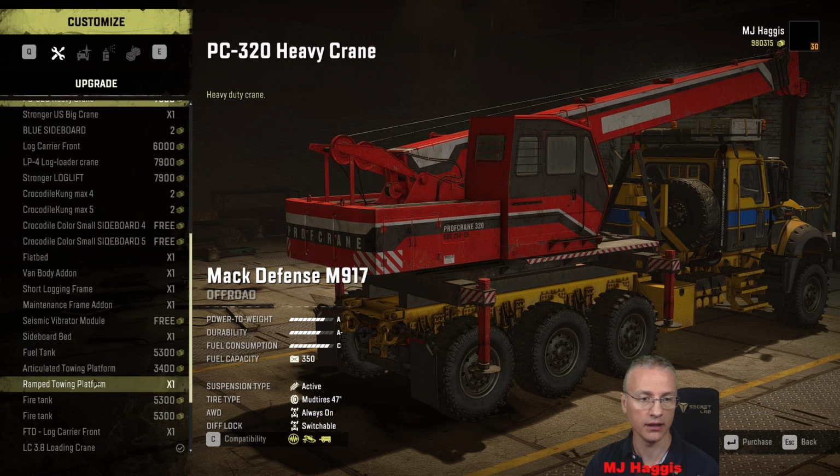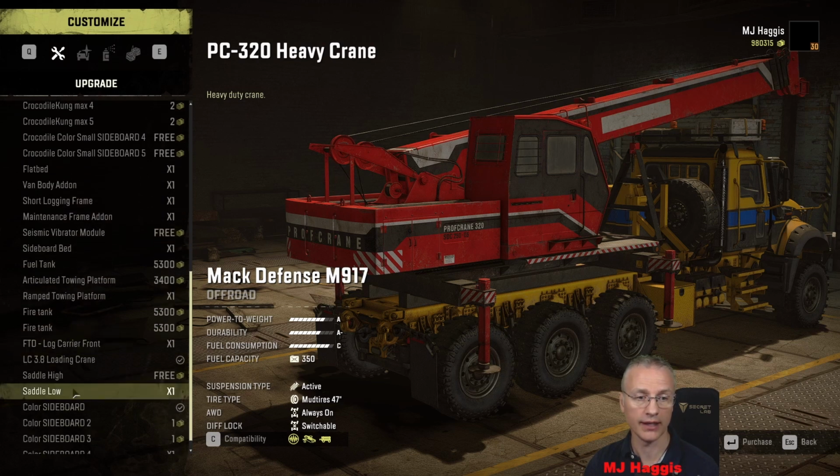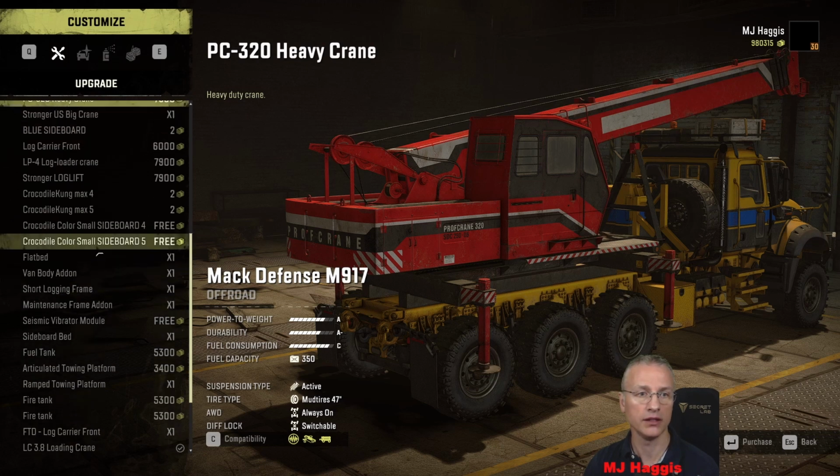I'm not seeing anything. It's got a good range of add-ons, because you've got the towing platform, the ramped platform, you've got the van body, maintenance frame, and the seismic vibrator module. Does it have the metal detector? It's the only thing I'm missing, I think. I may have missed it. But that's a pretty decent range of add-ons.